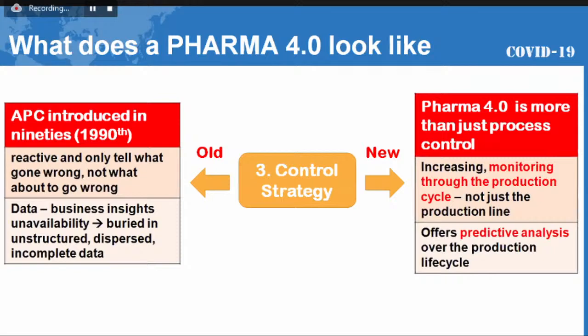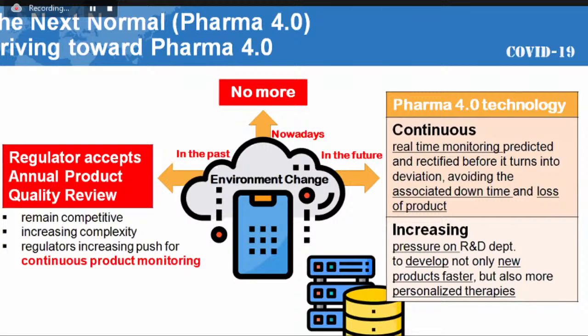Di masa depan, sudah bukan lagi sensor kemudian memberikan tanda, oh ini ada masalah nih, itu masih reaktif. Tapi harapannya di Pharma 4.0, ini sudah lebih ke prediktif. Sebelum masalah itu muncul, dia bisa memberikan prediksi apa yang akan terjadi di masa depan. Ini saya akan skip karena sama seperti yang tadi, di masa lalu hanya annual product review, di masa depan harapannya lebih ke continuous real-time monitoring.